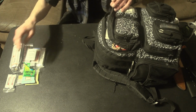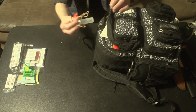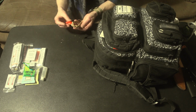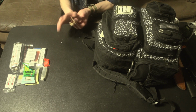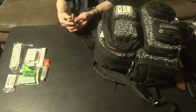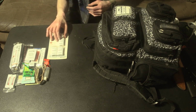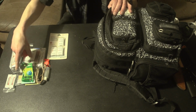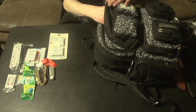Couple of fishing light sticks. Those are actually pretty useful. Isopropyl alcohol. An expanding towel, one of those little hand towels that you get wet and it expands. A little bit of paracord. Pack of water activated lights. Oh, and then there's more light sticks and more of those towels. So that's all that was in there.